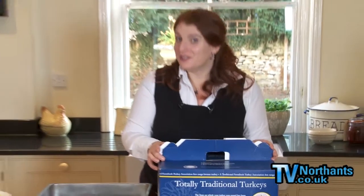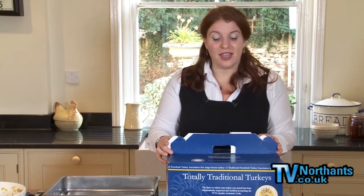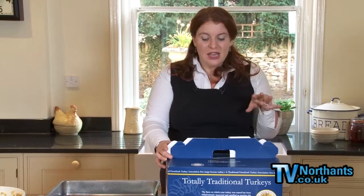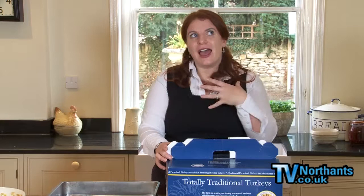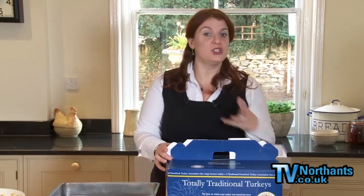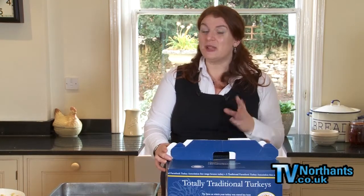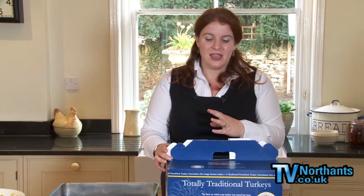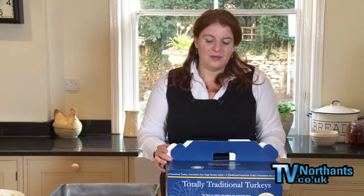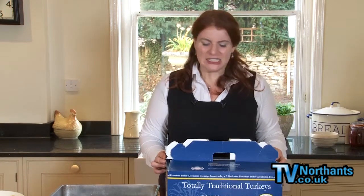Well, if there's one time of the year that you really have to go all guns out to get the best possible meat, it's got to be on Christmas Day. So for me, it has to be a free range, outside bred turkey that's had time to run around in the sunshine, to develop, to mature, something that's slow growing. And of course it has to be local, and it has to be brought up in a way that I think means that it will taste really, really good, and I feel good about eating it.